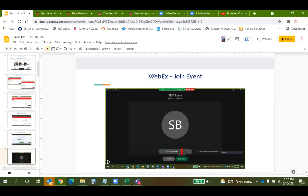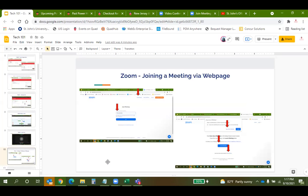If it was a Webex meeting, your camera and your audio would be under your control, so you would be able to turn both on and off. That's the difference between a Webex event, which we mostly use for our Power Hour series, and a Webex meeting, which we sometimes use. So this is Webex in a nutshell, and I'm happy to answer questions when you have them.